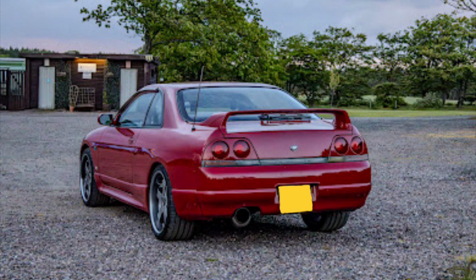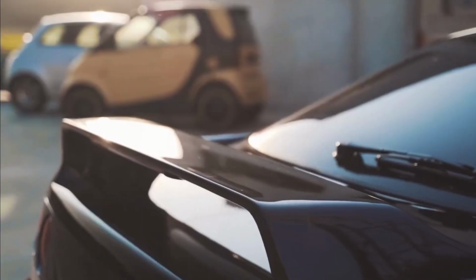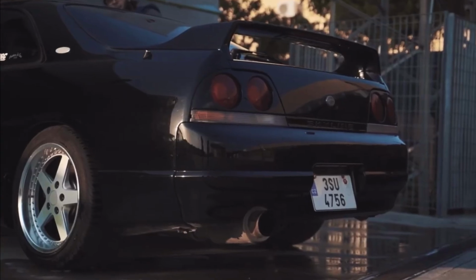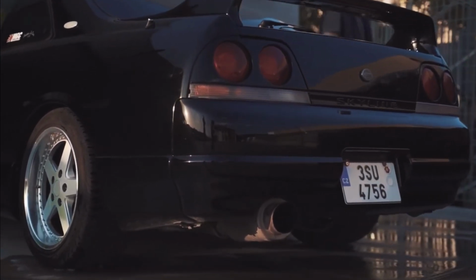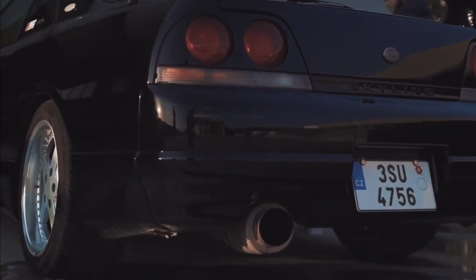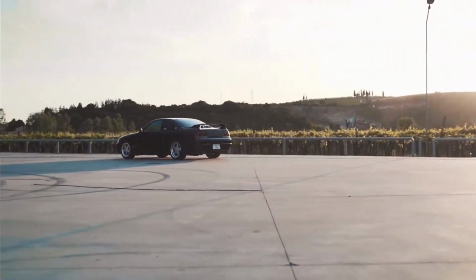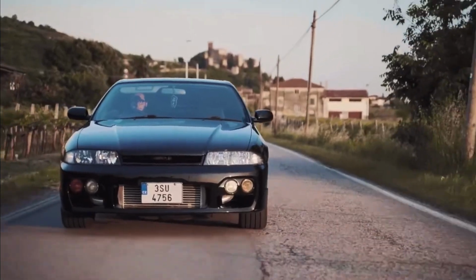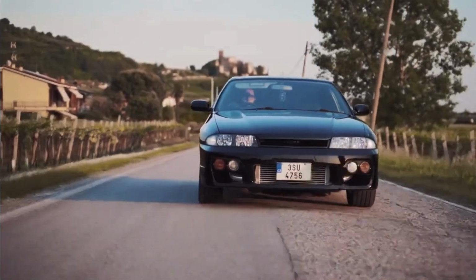This is Stephen's Nissan Skyline R33 GTS-T. This is basically his show car. There are a lot of pictures of this car at shows like Japfest, and this thing honestly looks really, really cool. Visually, it's nothing crazy. There's no wild body kits or wings, but I think the engine is modified. I don't know what power that thing's putting down, but nevertheless, this thing looks really, really clean and super nice.